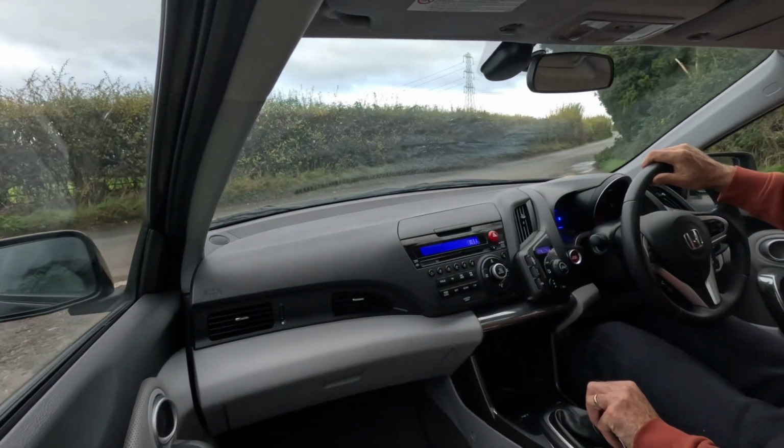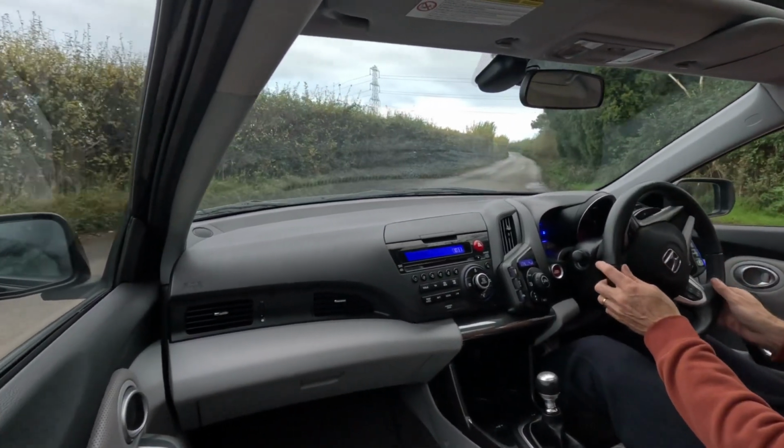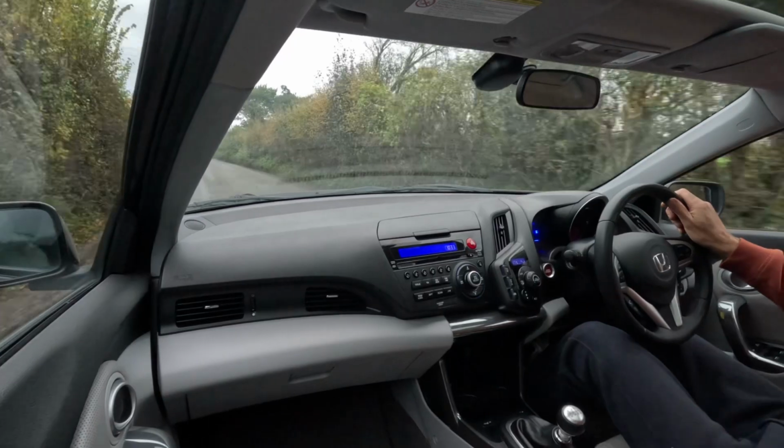As I said at the start of the video, it's brief and only in reality to show the car in operation. I do blither on a bit, I know that, but I can't fault it. It drives absolutely beautifully.